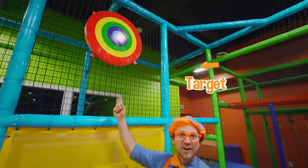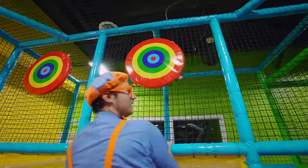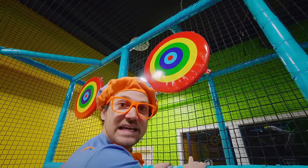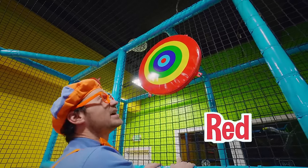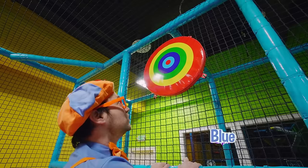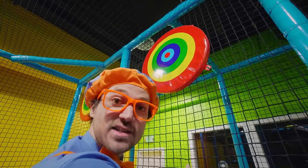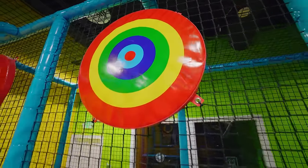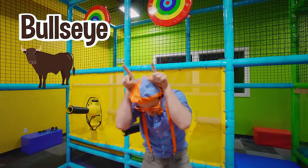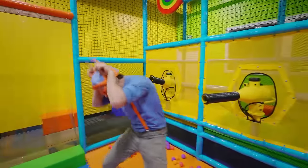Hey, speaking of targets, look right up there. Whoa, do you see the colors of the target? Yeah, from the outside in, there's red, yellow, green, purple, blue, and red again. Hey, do you know what the very center of the target is called? That is called the bullseye. Yeah! Woo!